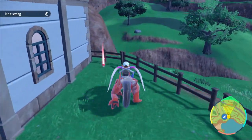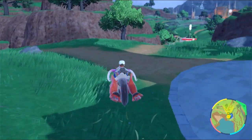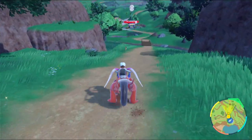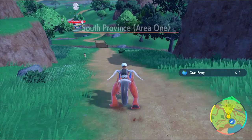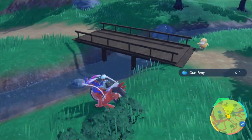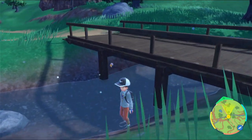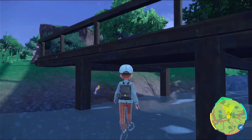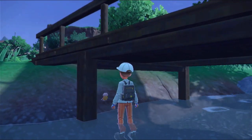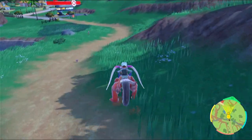Right back here. Also, you can really train your Pokemon up by just sending them out. It's crazy. Like, if all you do is just send them out, you can level up so fast, especially if you're able to send out the weaker ones and they're actually able to win the fights. But there's a chemical under the bridge that I didn't find the first time. I don't think. Maybe I did.